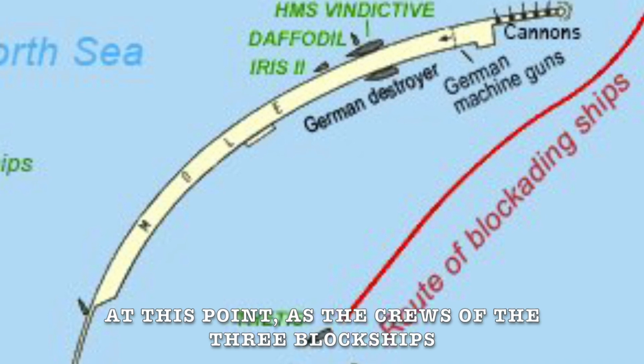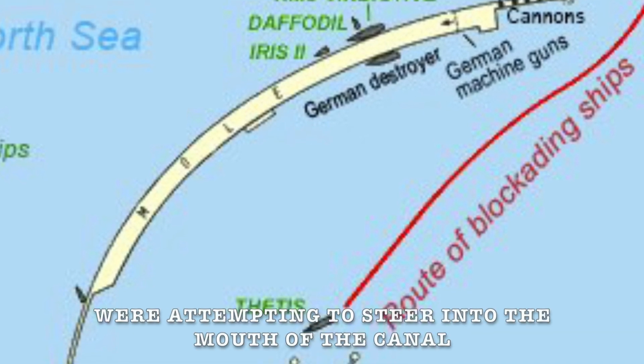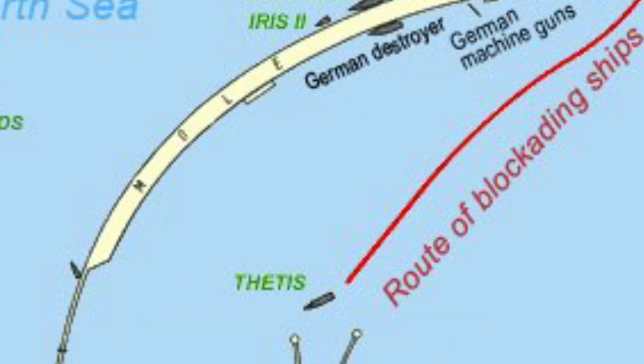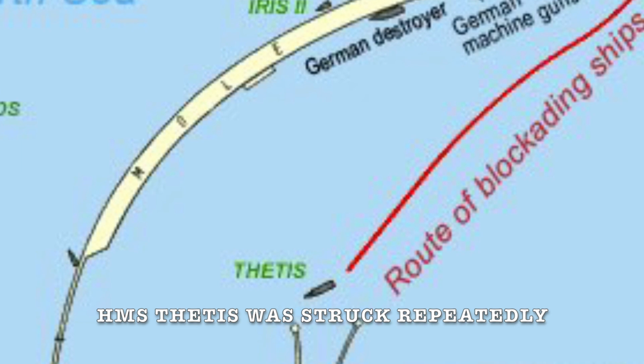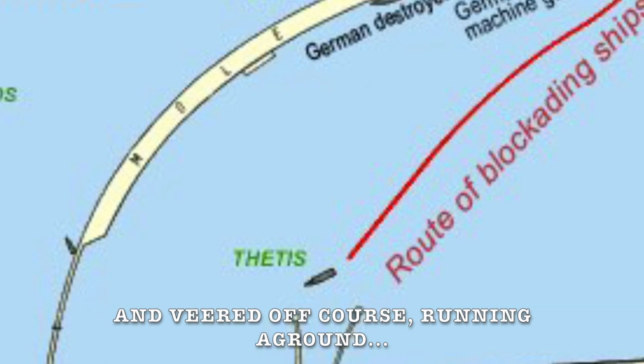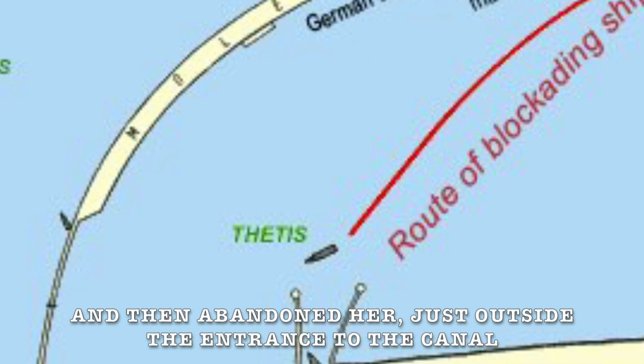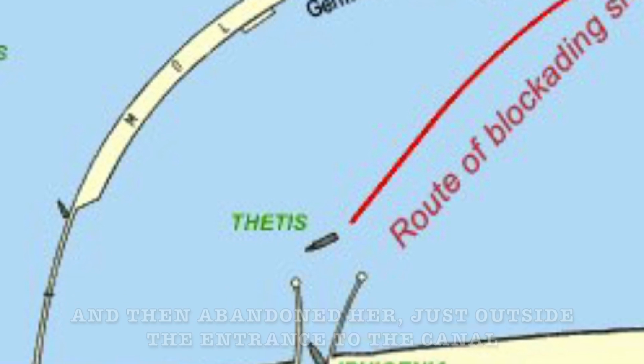At this point, as the crews of the three block ships were attempting to steer into the mouth of the canal, they also came under fire. HMS Thetis was struck repeatedly and veered off course, running aground. Her crew scuttled her and then abandoned her just outside the entrance of the canal.